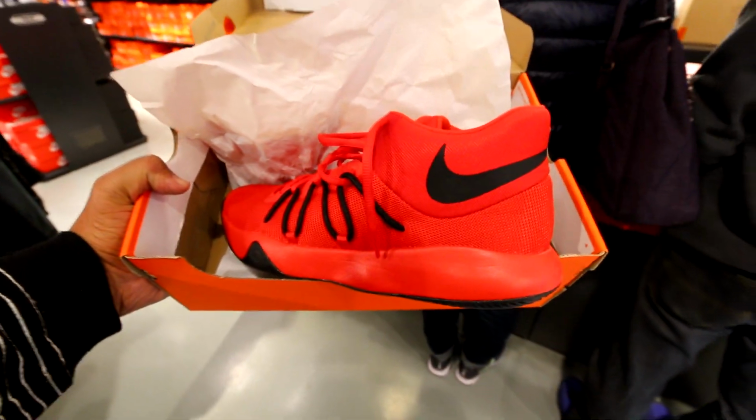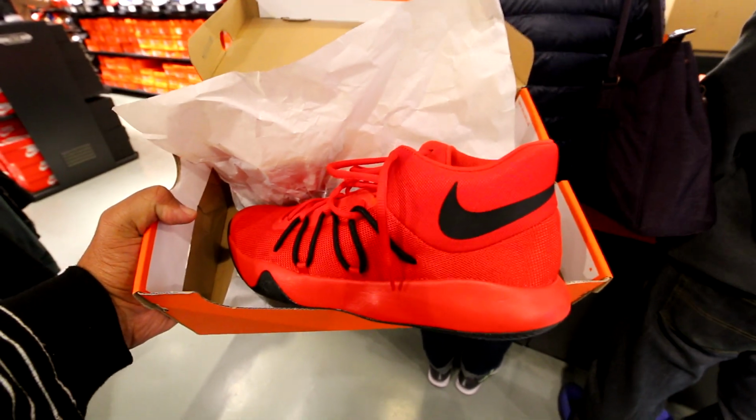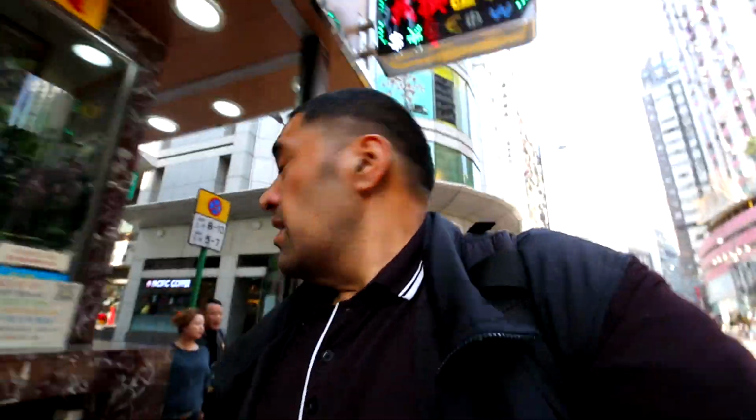Well, I've decided to get these Nikes. Good size for me. Been rocking the new Nike boots, and they're a bit strong, which is good. I need them for my walking and all my traveling. And stuff is pretty cheap today. Like, I picked up these Nike boots for like $60 New Zealand. They're size 12, which is pretty good.